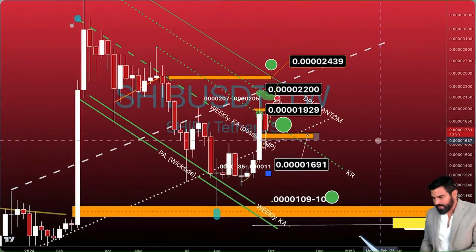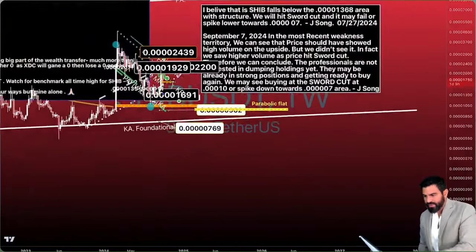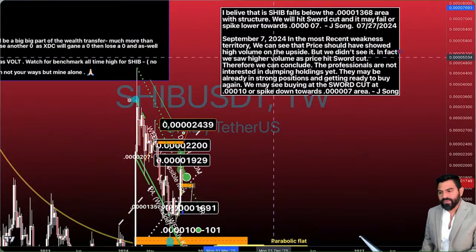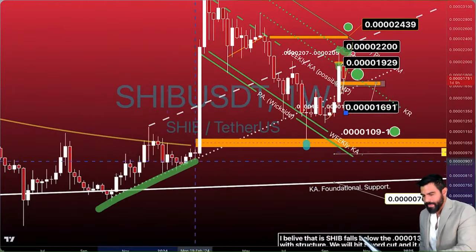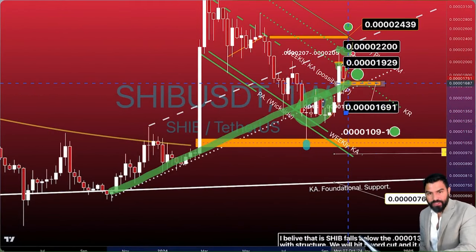Okay, SHIBA. We last talked about it in our September 7th report, so I'll remind you of the structure. We talked about that recent weakness territory, and this shows it here. We were underneath this structure, and price was starting to give us some congestion underneath that structure.